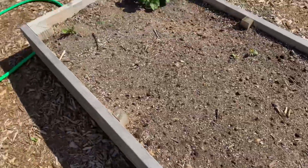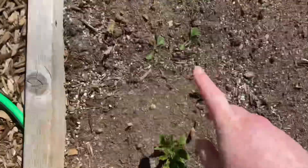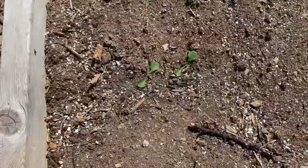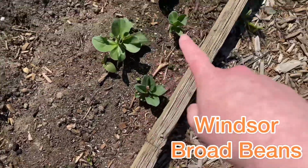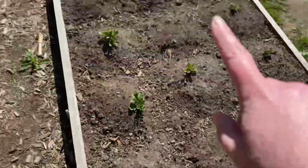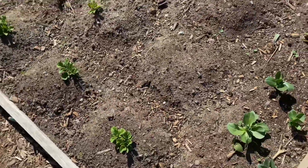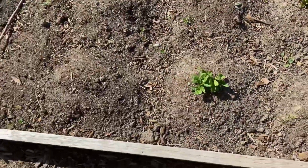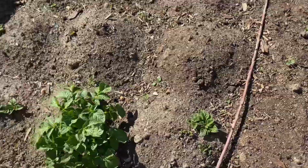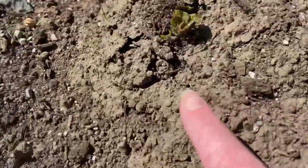And then the potatoes that I put in are doing okay. That one's doing better. And none of the garlics came up. Okay, these are those broad beans that I planted, and then these are all the potatoes. Some are doing better than other ones, but they'll make it up. You can see when they start to break through.